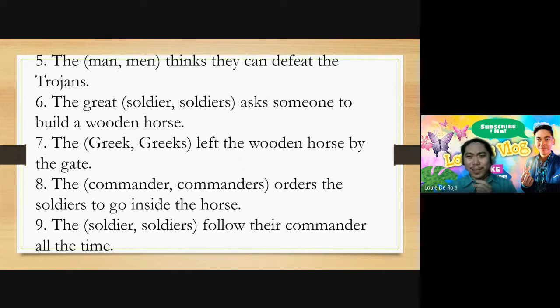Wala akong COVID. Malamig kasi nainom kong tubig kanina, kaya ganito.